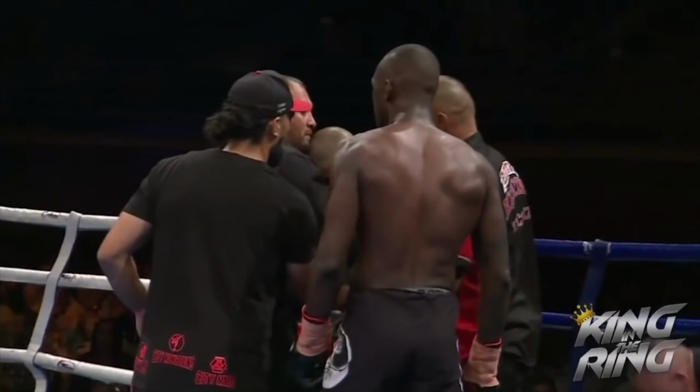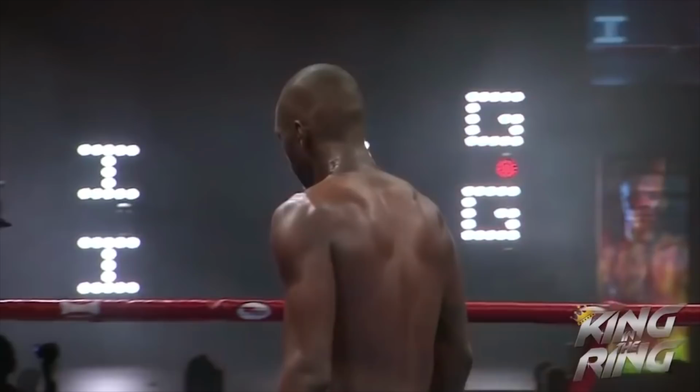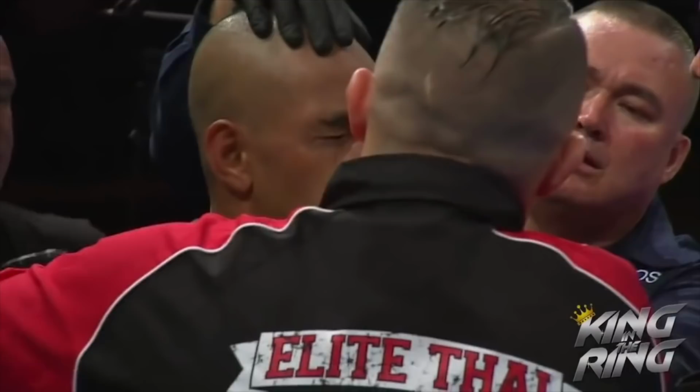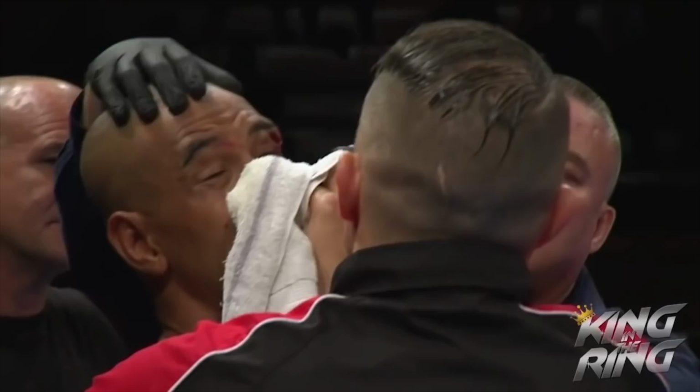Afoa, he clutched his eye. Perhaps the big toe went into the eye. There is a lot of blood, claret. A nasty cut over the eye. It's opened up a huge gash.